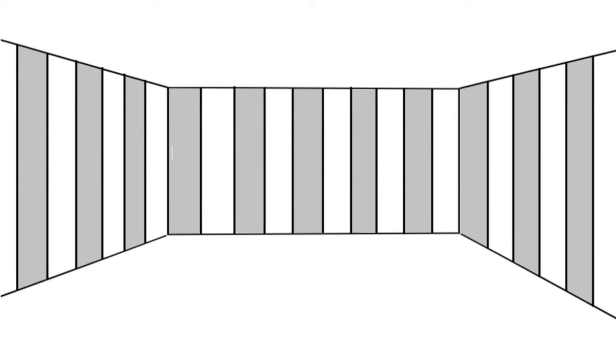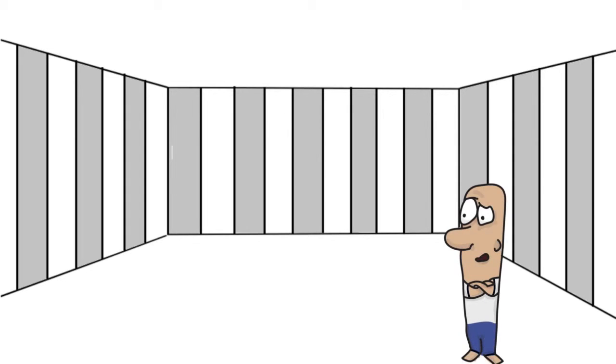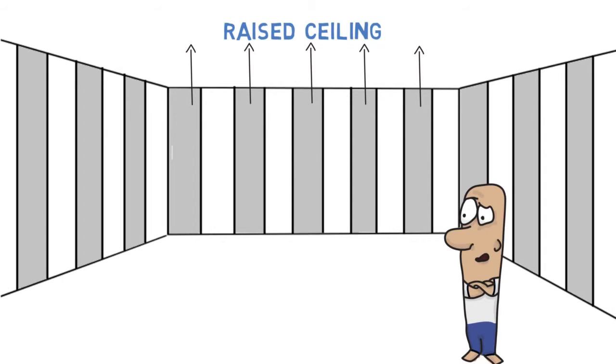Here's what I want you to do henceforth. If you ever notice any wall with vertical lines, observe it. Chances are that the place or room wanted itself to look like it has a raised ceiling.